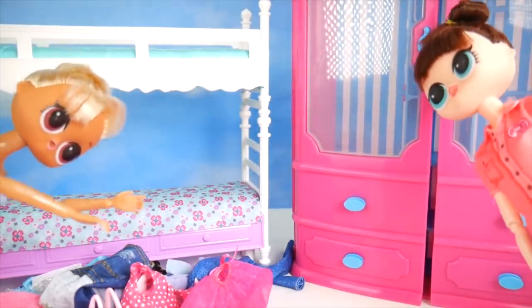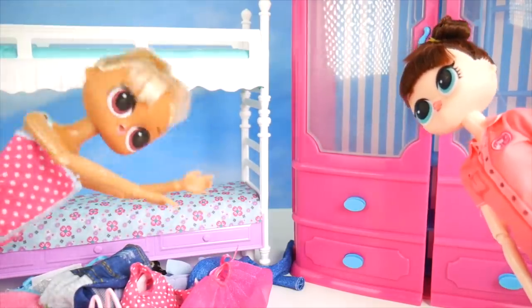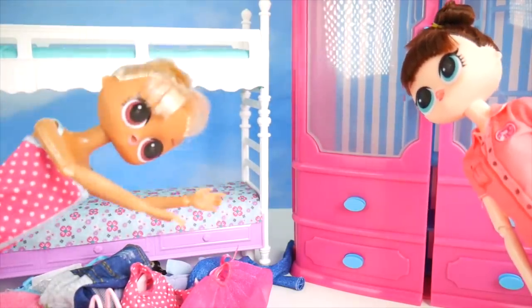I got you a closet. This is amazing. Oh, I will totally keep all my clothes organized and everything, I promise.